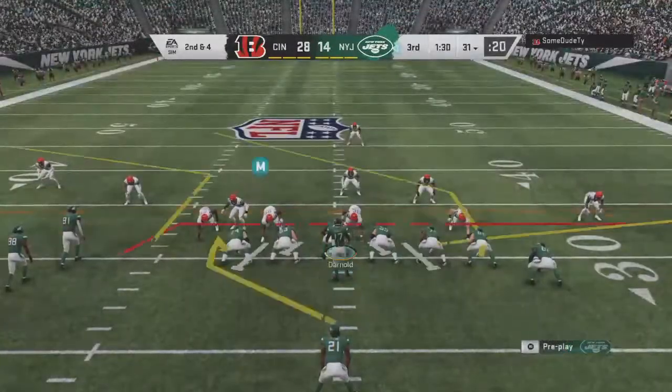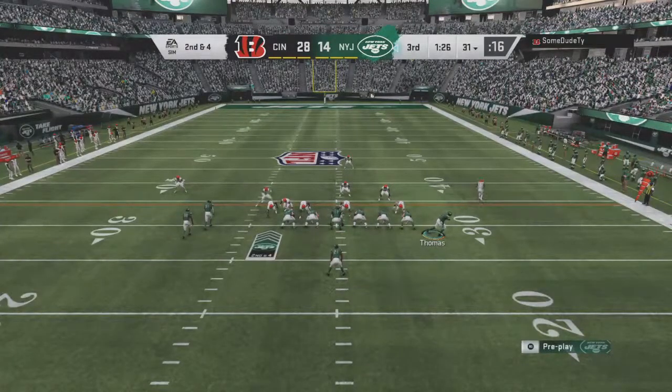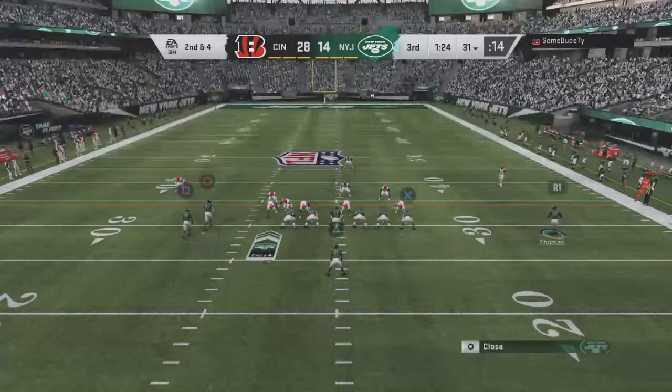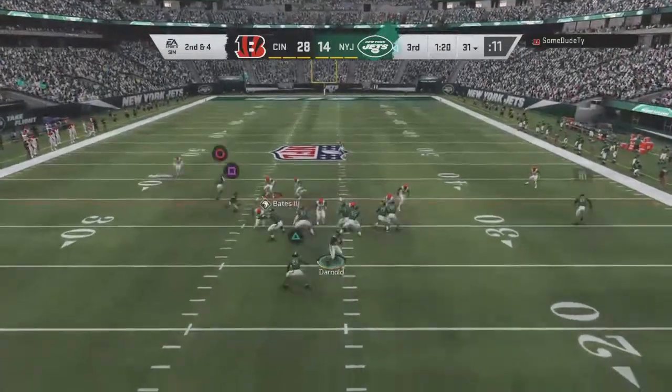They'll come up now, 2nd and 4 from the 31. Win the rep. Let's go right here. Ready? Max 50. 2nd and 4.